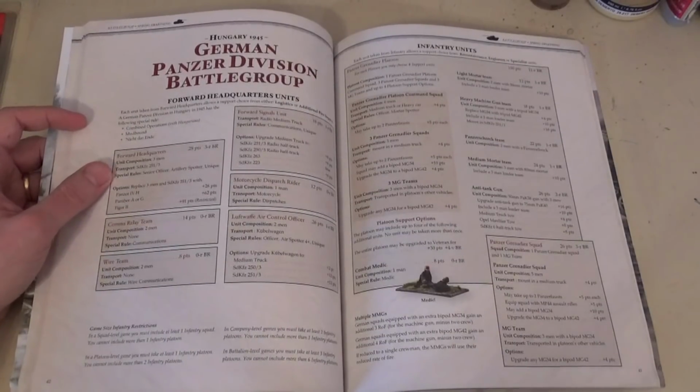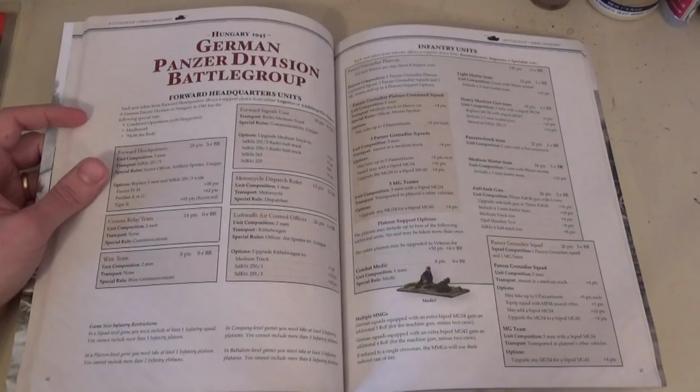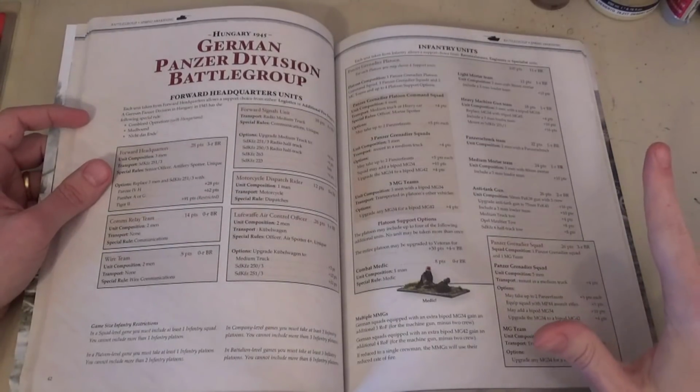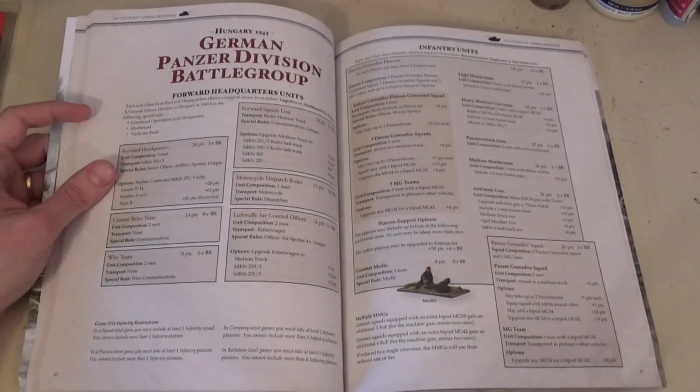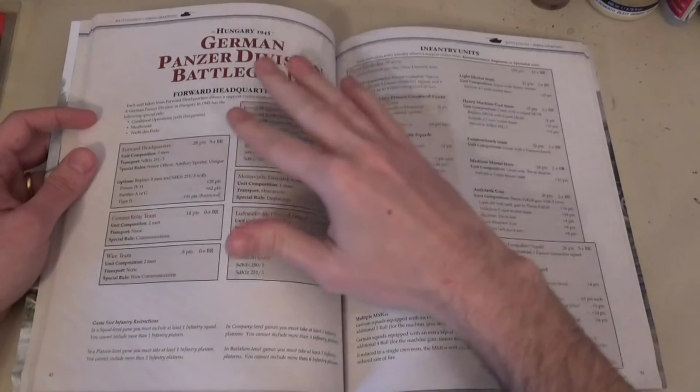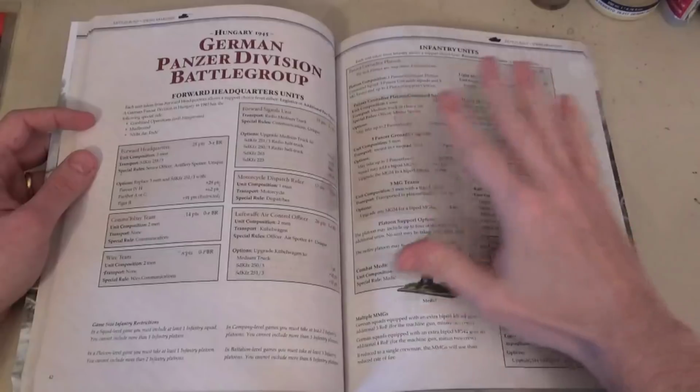Going into the list right now, we're going to look at the German Panzer Division battle group. This is Hungary 1945. So this is the meat and potatoes of the book, what everybody wants to see right here. I really like the German Panzer Division list in this book. There's some new stuff in there. It's kind of cool and got me excited as far as maybe adding some more units to playing Germans as well.